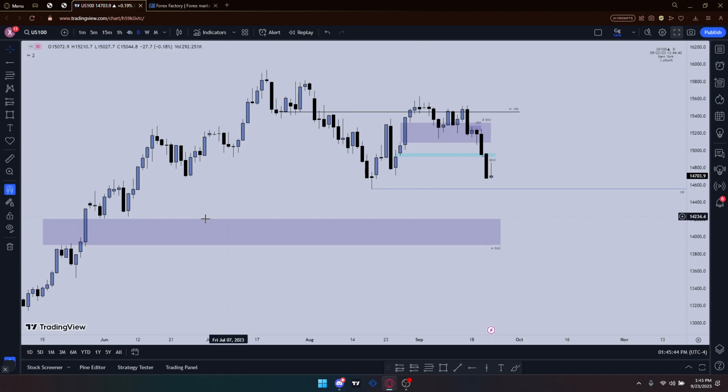I don't think it's going to hit next week. It's possible, of course, but we just want to use this as our draw coming in for the next couple weeks. This is the biggest area where we would like to see price draw down into. And that's pretty much it for me.